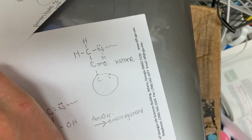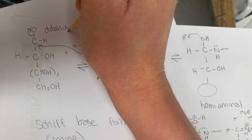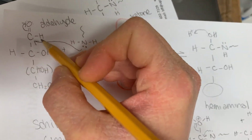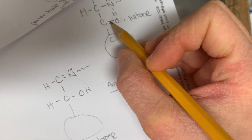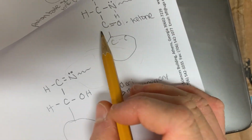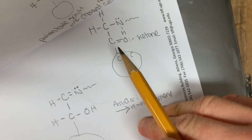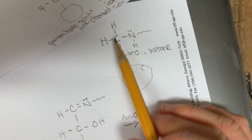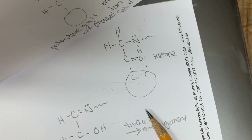Before it was an aldehyde. When we initially had our glucose, this is an aldehyde because it had this double bond O to an H. Now we have a ketone because we have a double bond to an O with carbons on either side, so it's in the middle. And remember, all of this is the rest of the glucose. The Schiff base formation and everything is happening when glucose is in its linear form.